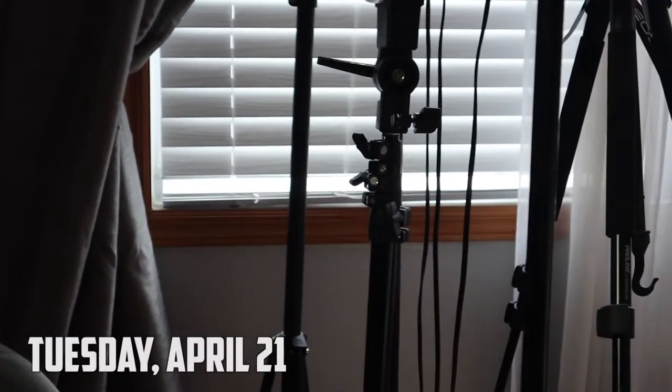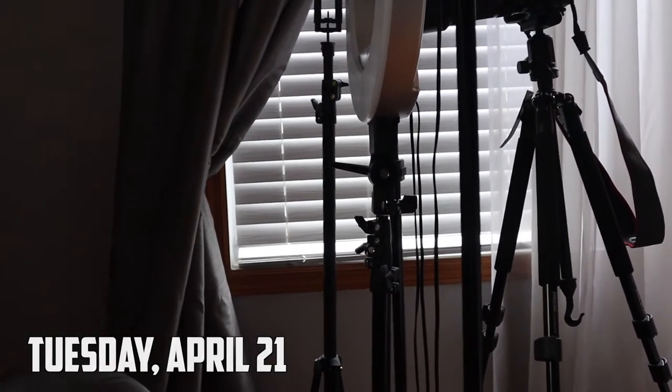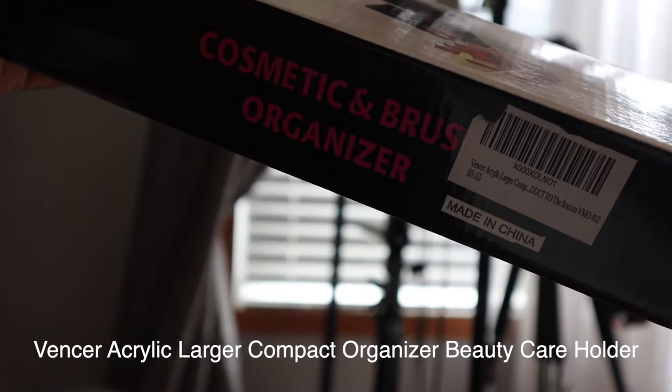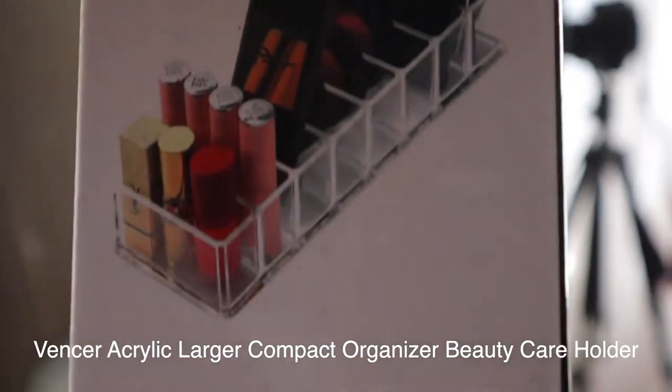Hey guys, so today is Tuesday the 21st. And I received some more goodies in the mail. So yeah, I just be ordering. I don't even know what I'm ordering, but I didn't even know this came with two. But this is the compact, what is it, cosmetic and brush organizer.